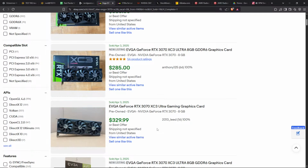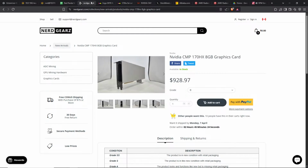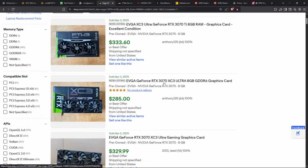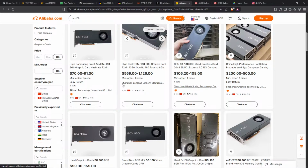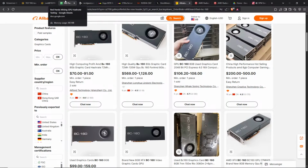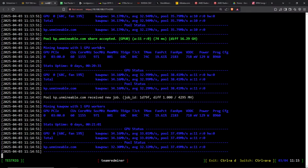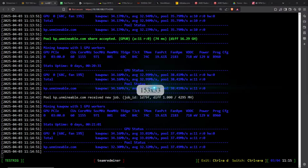Oh, dude. Okay, I'm stupid. You know what I should be doing right now? I should be selling my EVGA 3070s and then buying all 178Xs at the same cost. If I can get a bulk deal from my reseller on Alibaba, if I can pay $300 per 178X or even cheaper, I could realistically replace all of my 3070s in my Octominers. Alright, I'm ending the stream. I'm doing it. I'm out of here.